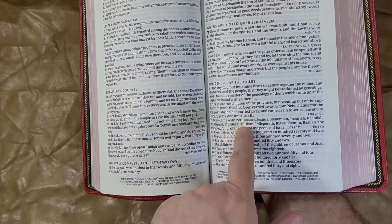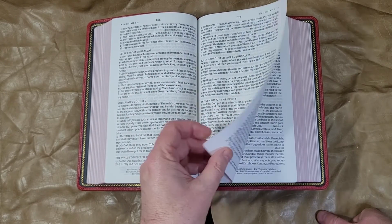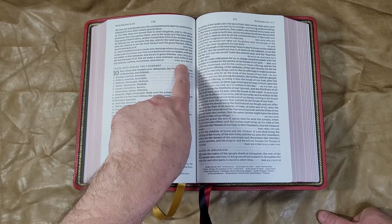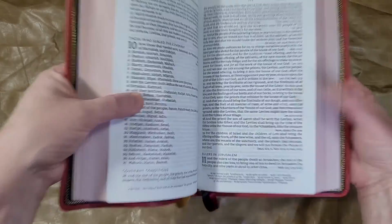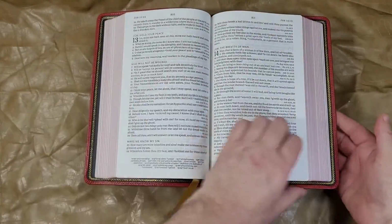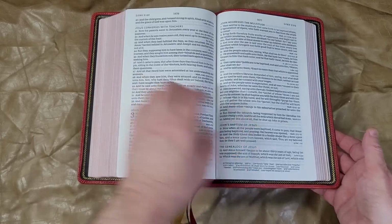I do see a slight bit of glare on the paper under this lighting, but not under all lighting, just under certain lighting. Paper is easy to turn. I don't find the cross references to be a distraction when reading. They're away from the text enough that they don't really get in the way. So I like this. So if you're looking for a single column KJV, this is a good choice. I like this a lot.